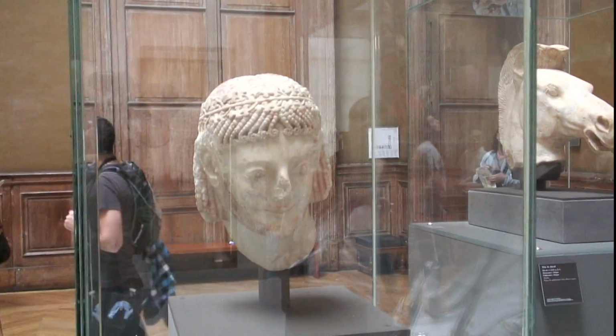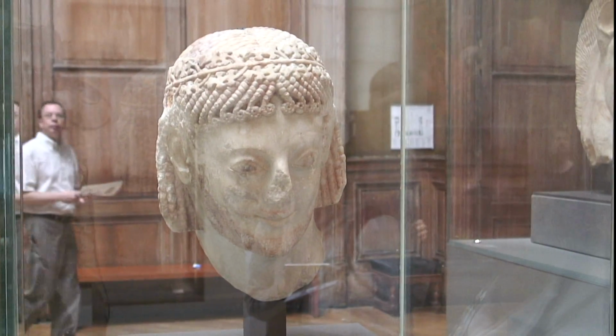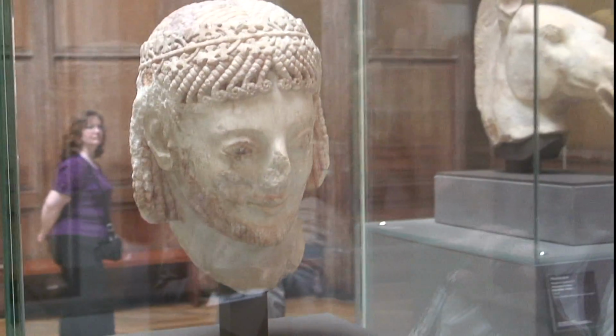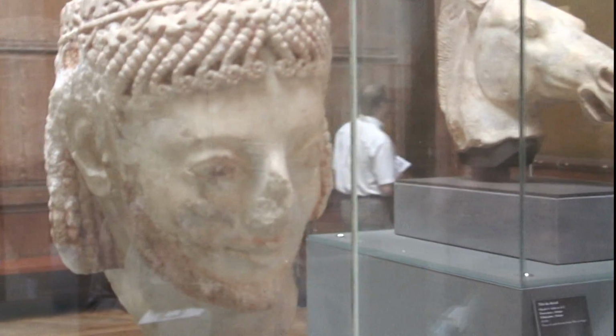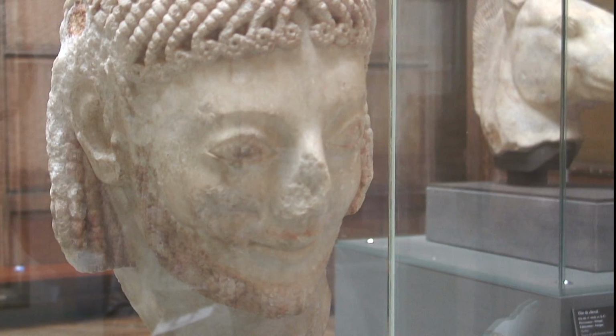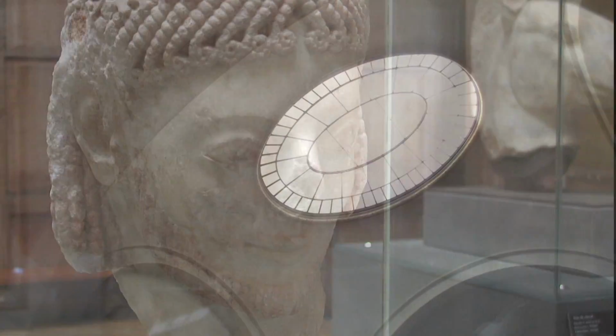This is the head of a man, a Greek. It's the early Greek period, and you know this by kind of the stare into the near distance and the smile. This is the theme, the way that early Greek statues were depicted.